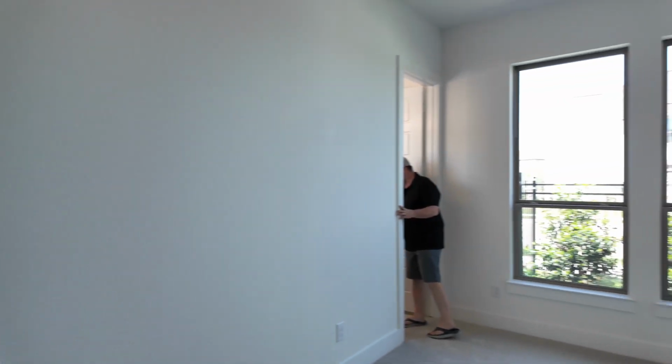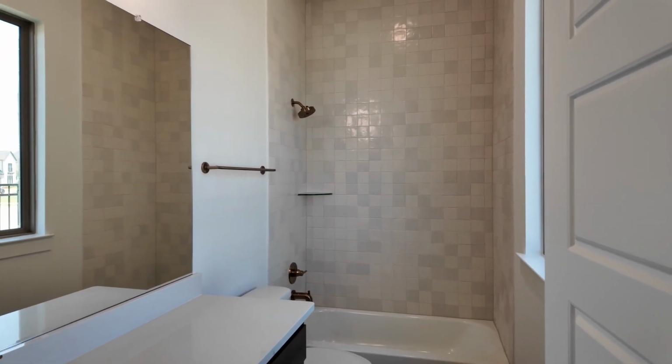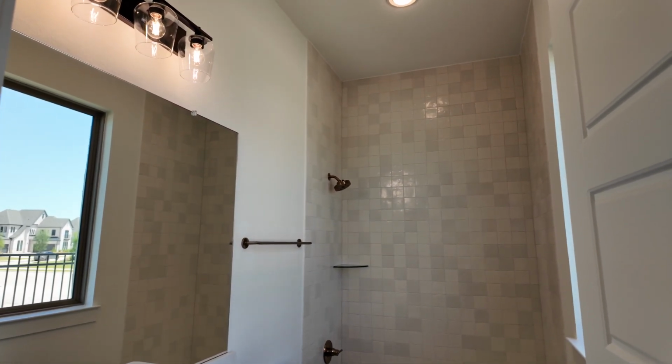And then it's got its own ensuite, of course. How nice is that to have your own bathroom? As a kid, oh, that would have been awesome.